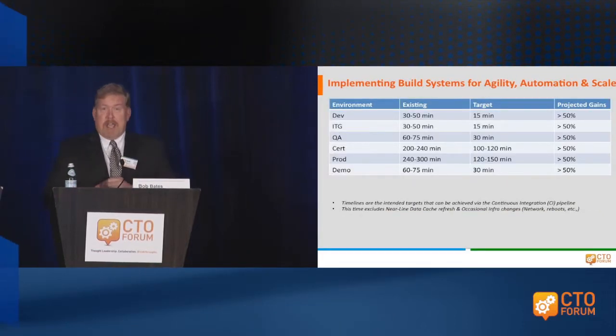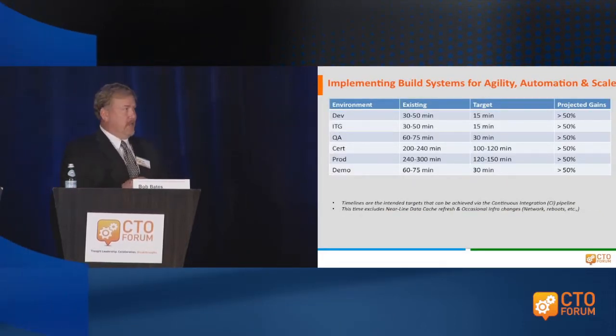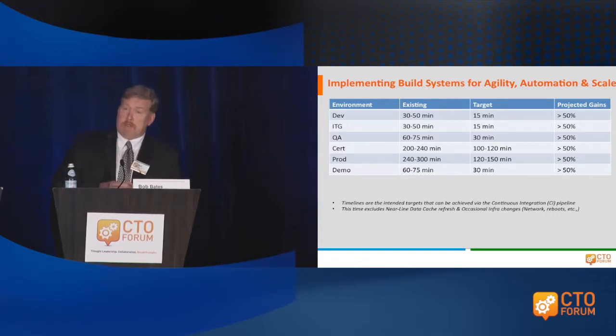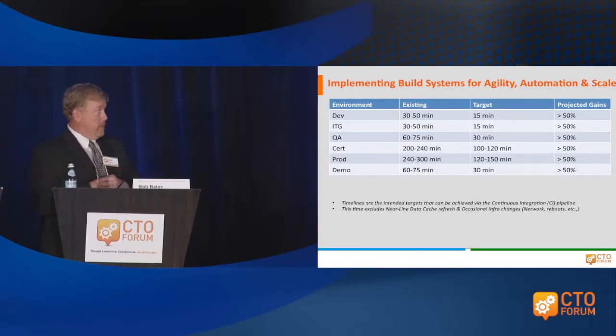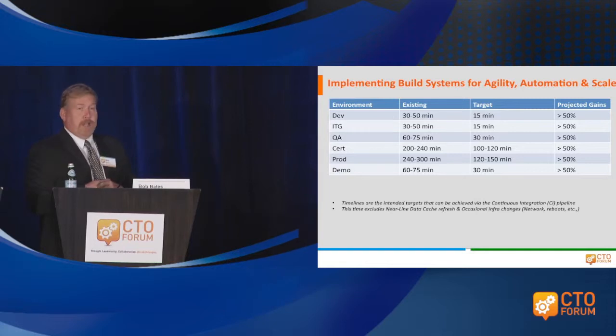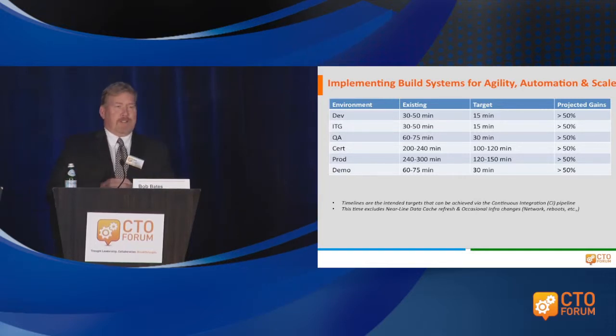If you want to grow and scale, automation of build and deploy is critical. So when we walked in, we were doing 30 to 50 minutes per build deploy. Our target was 15 minutes. We're actually there, and about 30 to 40% of our applications at the end of the year will be there. If you multiply that by growth of number of teams, you can't recover that money. So that's how you scale. So that's the first place that we went.